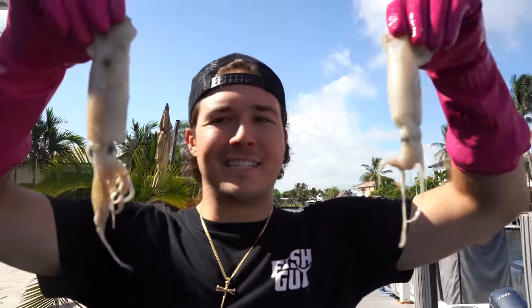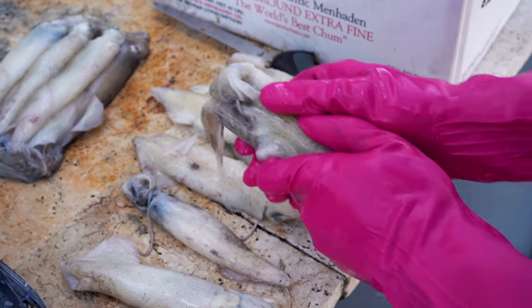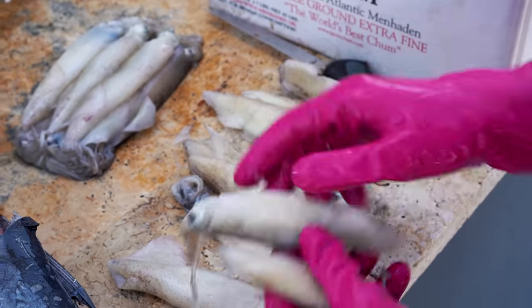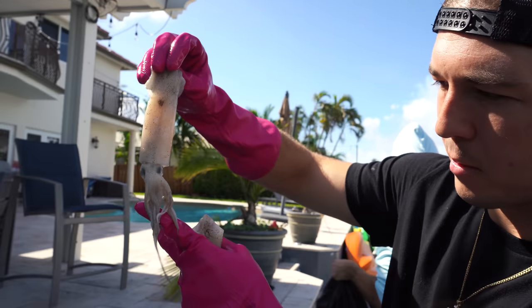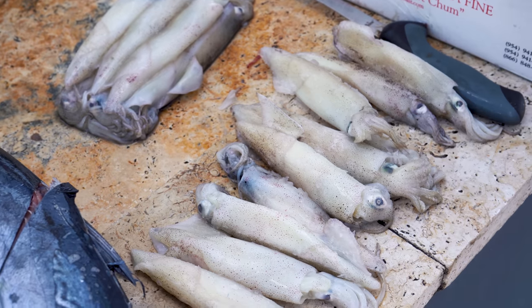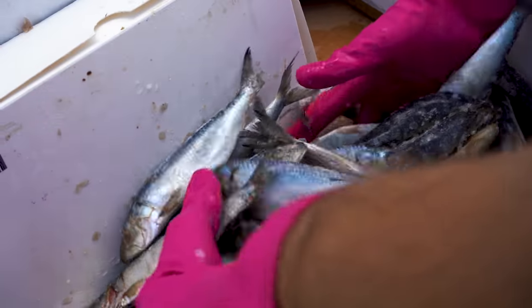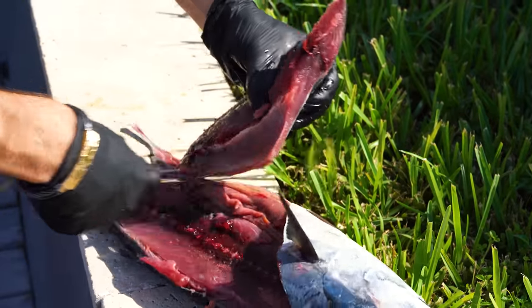Now guys, we also got some squid. It's the first time we're chumming with squid. We got two whole blocks of these guys. Very weird. I cannot believe these things are actually alive in the ocean. It just blows my mind. That's an alive creature. So that's interesting. But we got a bunch of these guys and the fish love squid. So what we're gonna do is throw them all in just like the sardines. So we got squid, sardines, bonitas, chum, and much more that we're throwing into the water.